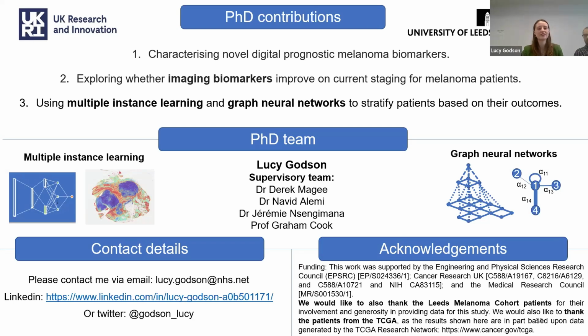It's quite different, even just visually. The Leeds melanoma cohort is very purples and blues, whereas the TCGA is very dark pink staining. So it'd be interesting to see if it does work on that data set. Also, a lot of the TCGA cases are late stage, which is different compared to the LMC. So it would be really cool to see how well it performs on those cases, definitely.